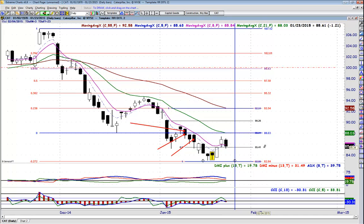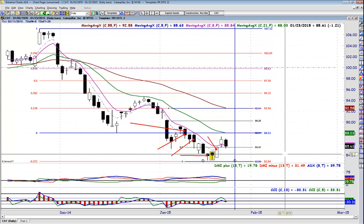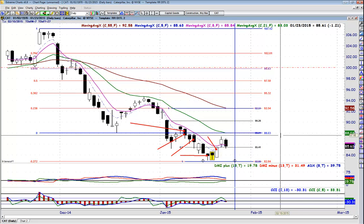Our third exit came in on the 16th. Where's the 16th? Right here. Came in on the 16th on this day. And our fourth exit, we were stopped out. I don't even have to look at my notes. I know where it was. Right on this date, based on our exponential moving average. So we took 4 trades in this position.